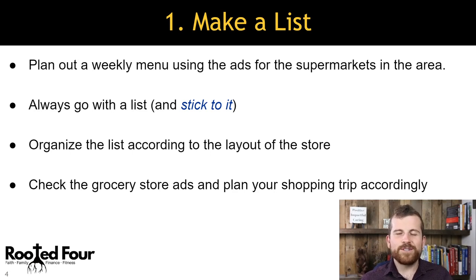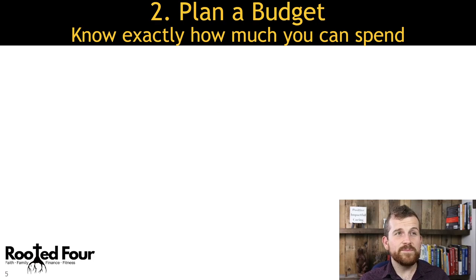Organize the list according to the layout of the store. This is really important. You've got to know where things are. And obviously, grocery stores like to move things around. But if you know where things are, you can go in and out in 10, 15 minutes tops, maybe 20 minutes, right? And just be able to do that efficiently. So, grocery store ads. You want to check those if you're bargain shopping and make that a plan. I know what stores I go to for different items, so I don't have to shop ads too often, personally.